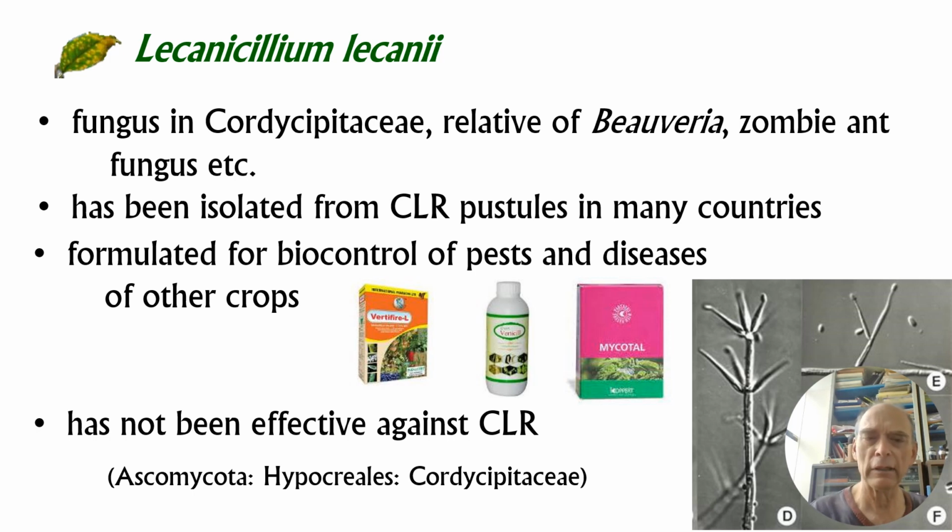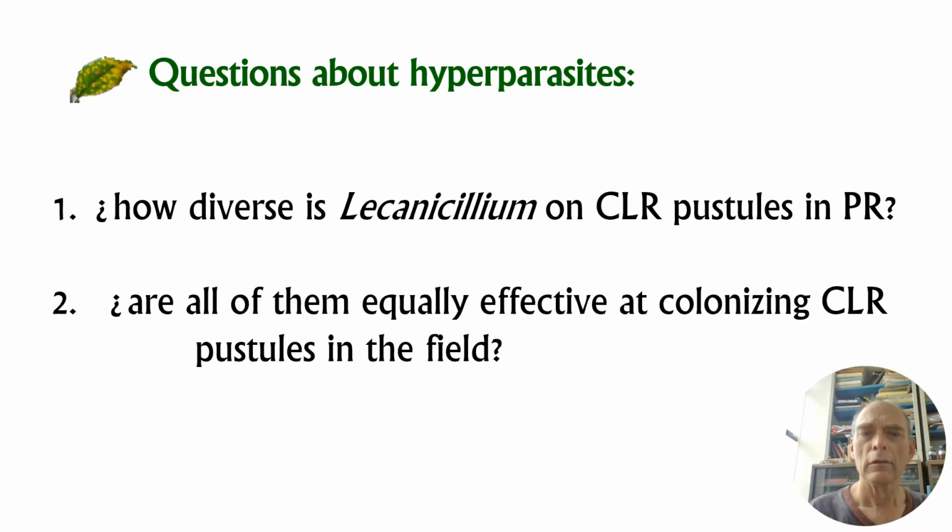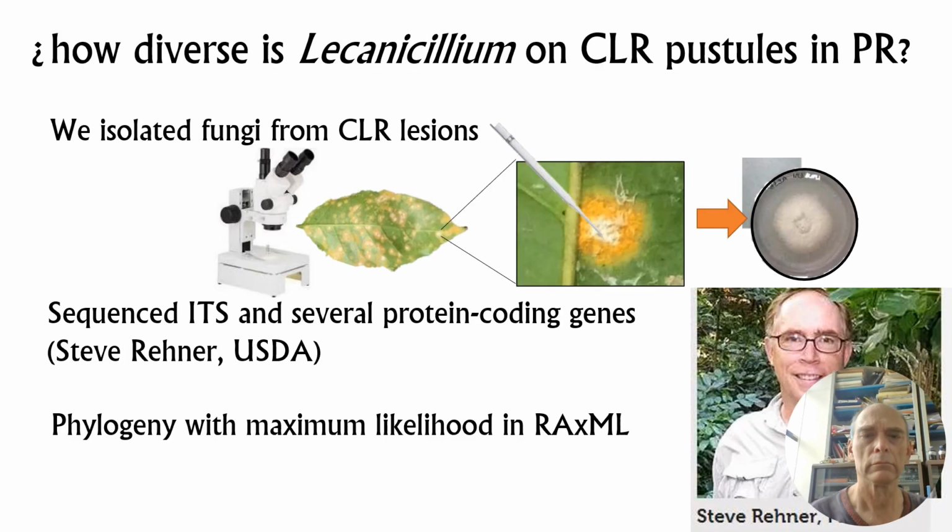It's been formulated for biocontrol of pests and diseases of other crops, but it hasn't been formulated for use against coffee leaf rust or other pests of coffee. There have been a number of previous studies, but none of them have shown it to be very effective against coffee leaf rust. So two questions are: how diverse is the Lecanicillium population on coffee leaf rust pustules in Puerto Rico, and are all of them equally effective at colonizing and parasitizing coffee leaf rust in the field?